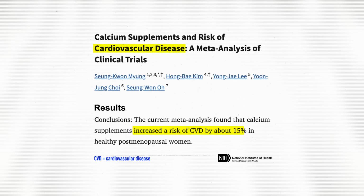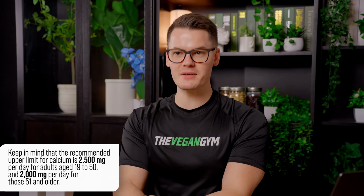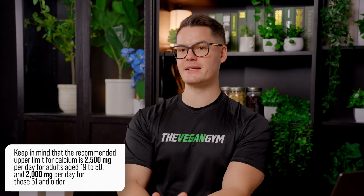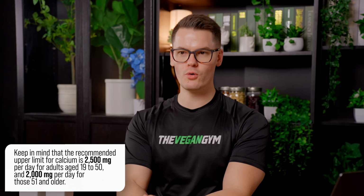Be cautious with calcium supplements, as some studies suggest that they may increase heart disease risk in postmenopausal women. Before taking supplements, consult with a healthcare provider to determine if they are necessary and safe for you. Keep in mind that the recommended upper limit for calcium is 2,500 milligrams per day for adults aged 19 to 50 and 2,000 milligrams per day for those 51 and older.